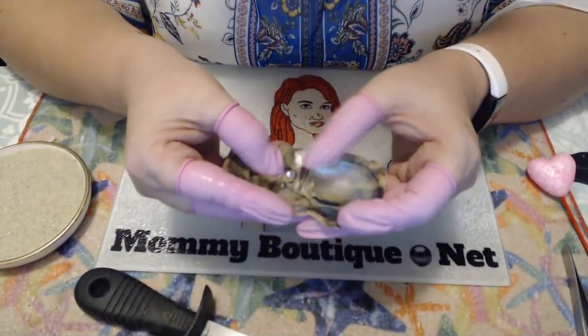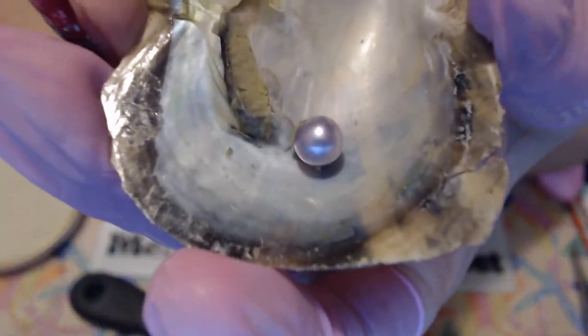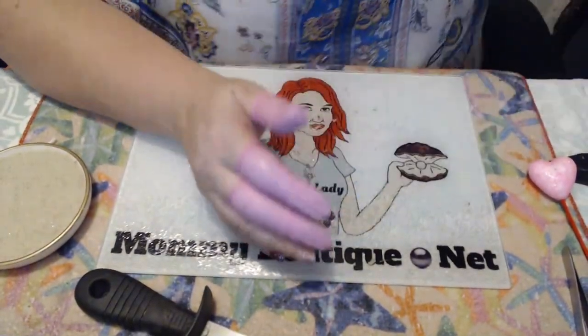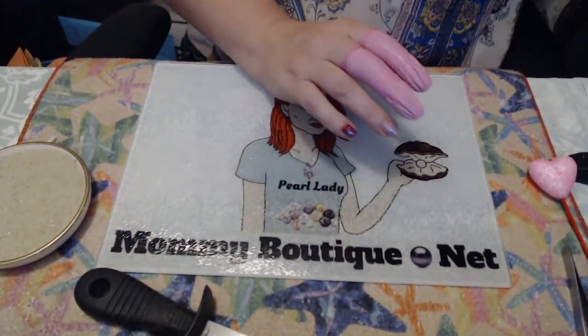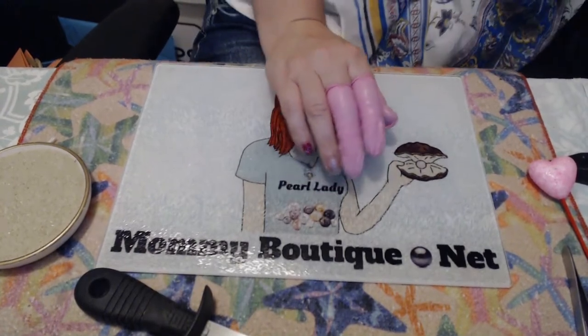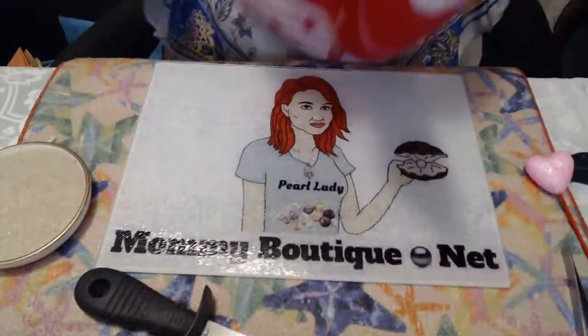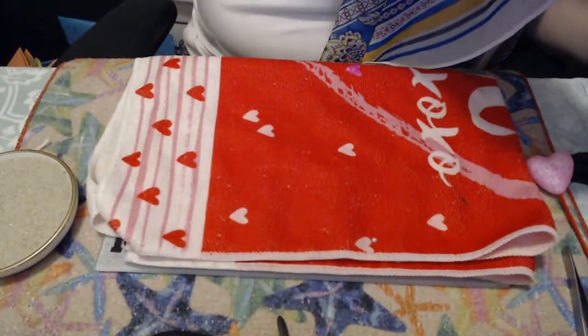Oh, what do we got? What do we got? Ooh, is that a purple? A beautiful purple. One of my favorite color purples right there. It's like a beautiful ultraviolet. Look at that. I love that color purple. My favorite purple that we have in these oysters. Oh my God. So gorgeous. Very shiny. Okay. And no twins in that one. That's okay. You've already got two sets of twins tonight. That's insane. Okay. Get my towel. All right, let's clean them off and measure them up.